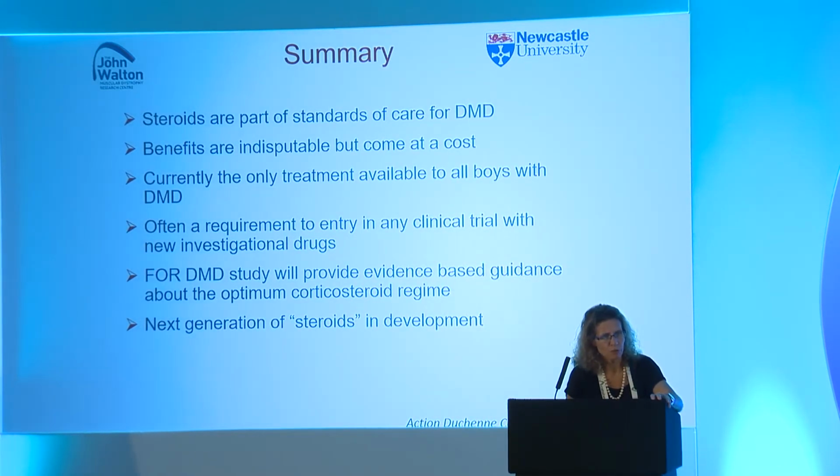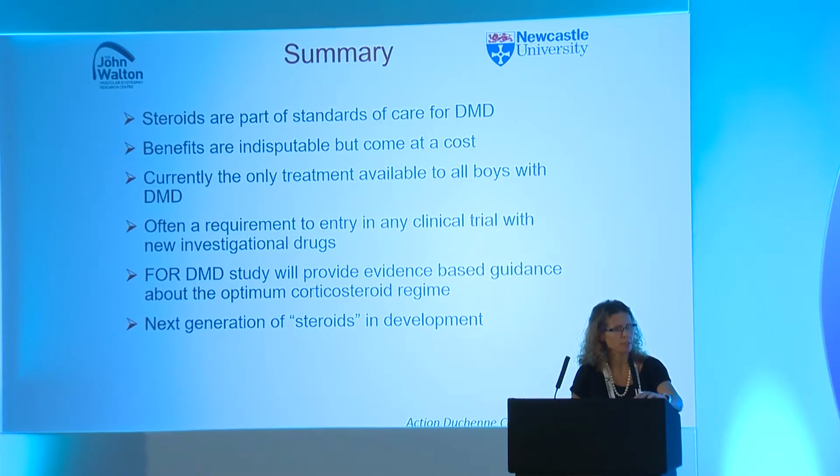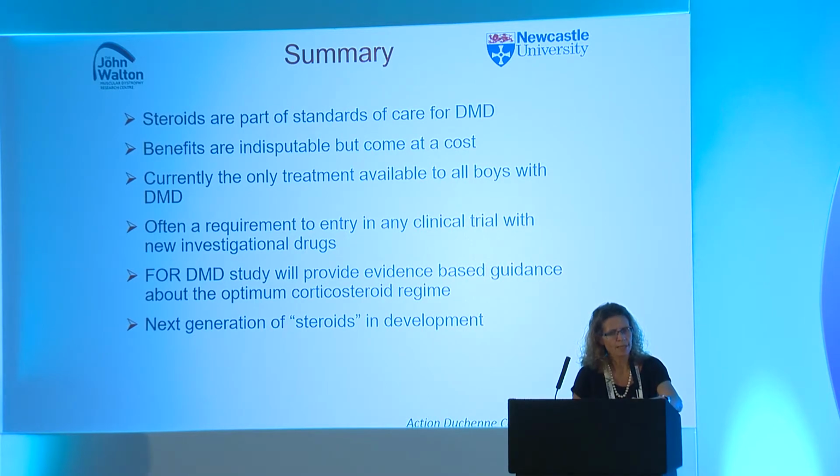So just to sum up, my main point is that steroids are part of the standard of care, and I'm not saying that they should be prescribed to everyone, but they should be discussed with every single family. I think there is no doubt about the benefit, but there are also a lot of side effects, and the management of the side effects is probably the majority of the care that we now provide to Duchenne boys.